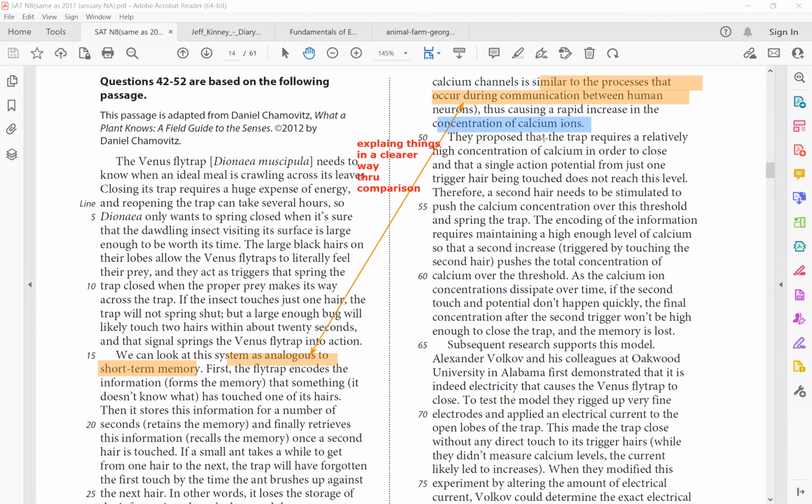They propose that, all right, again, propose that, verb plus that, usually important. The trap requires a relatively high concentration to close, and a single action from just one hair does not reach this level. All right, so that is the explanation. Therefore, a second hair needs to be stimulated to push the calcium concentration over this threshold and spring the trap.